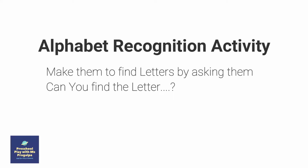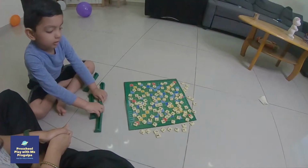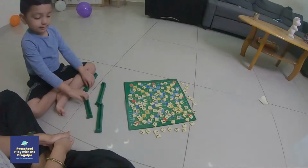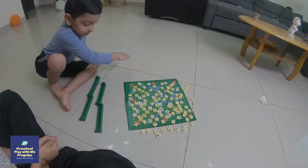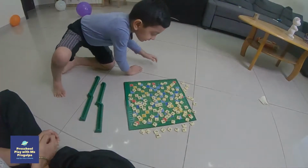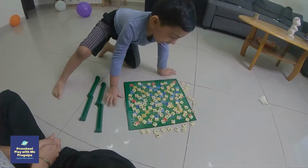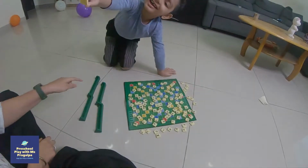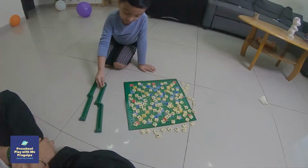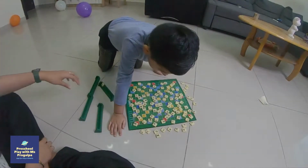So let's get started. Can you find the letter D? Find letter D. D for dog. Donkey. Wonderful. Keep it here. Okay. Can you find any other D there? Any other D? Find it.